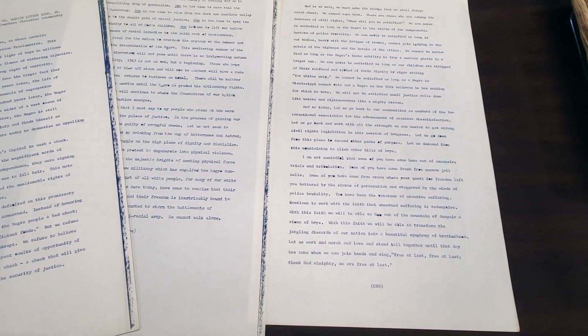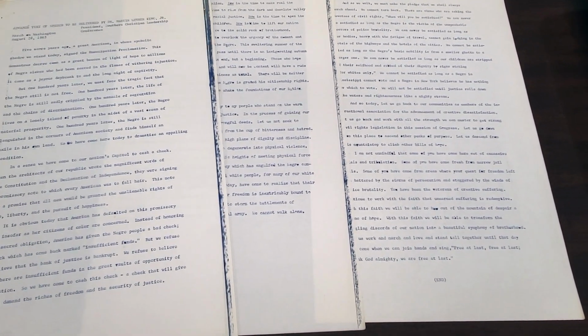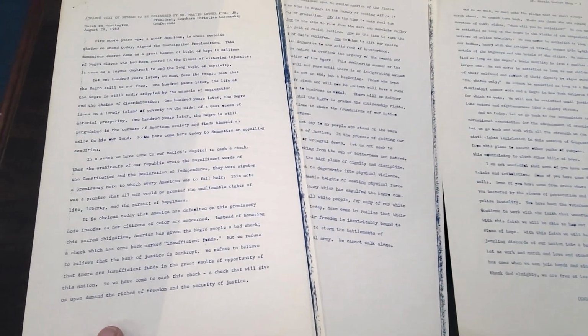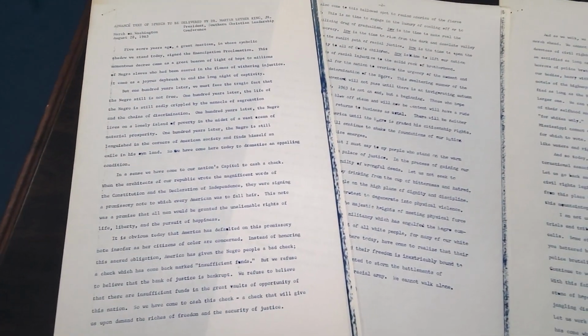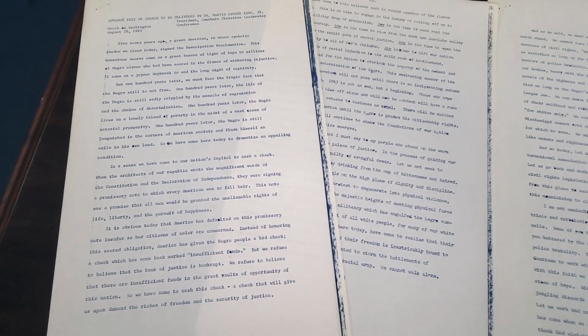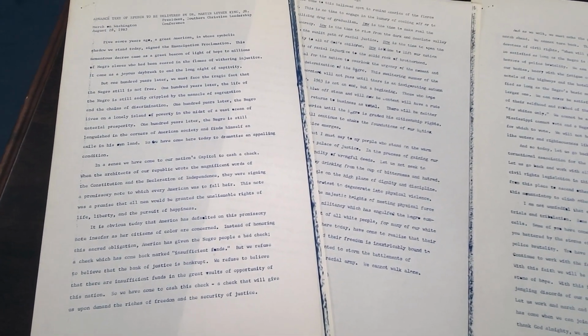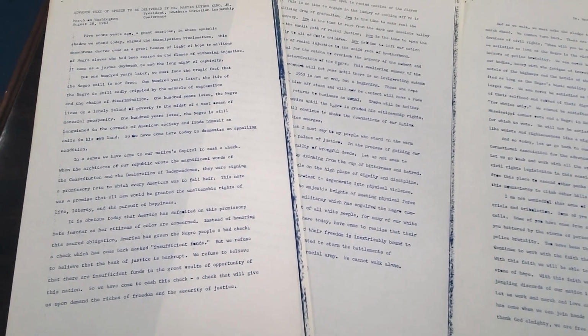And the reason is that this was prepared just a couple hours before the speech with his advance text. And that famous part was extemporaneous. But the first page that gets forgotten now and shouldn't be is really about what got us to here, and talking about the Emancipation Proclamation being a great beacon of light, talking about the Constitution and the Declaration.